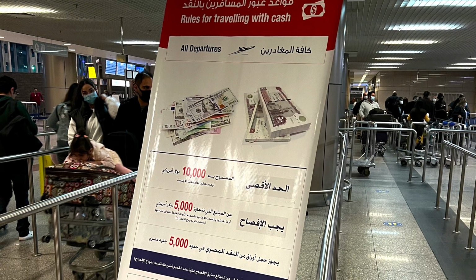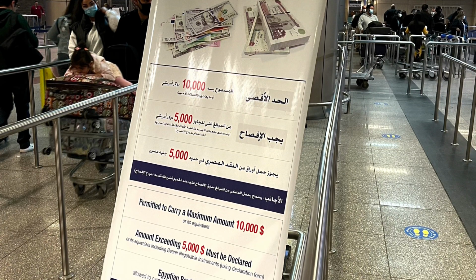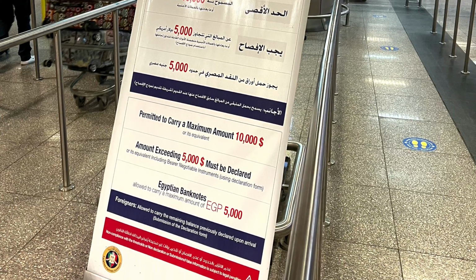Something to note is that when you leave Egypt, you need to make sure that you limit the amount of cash you have on you. You're not supposed to travel with more than 10,000 US dollars or 5,000 Egyptian pounds.